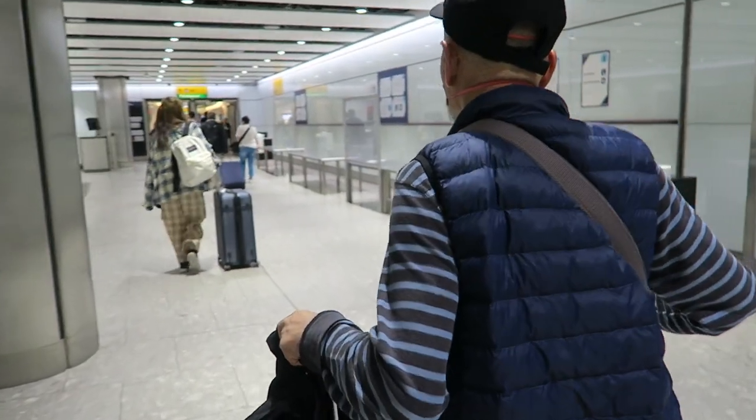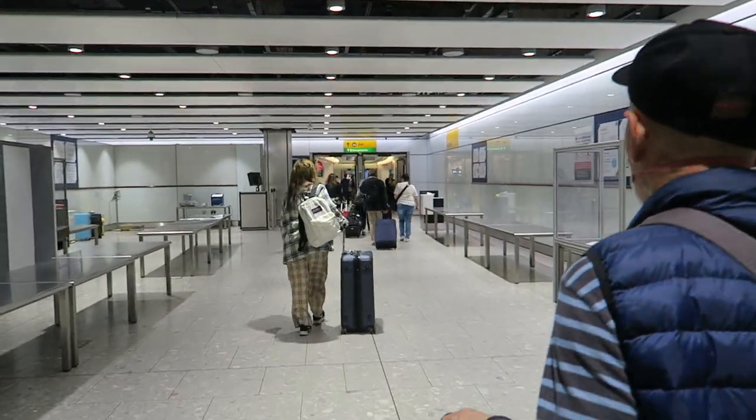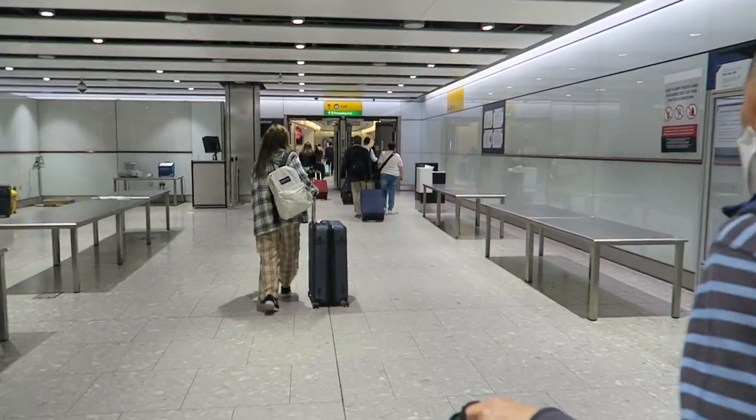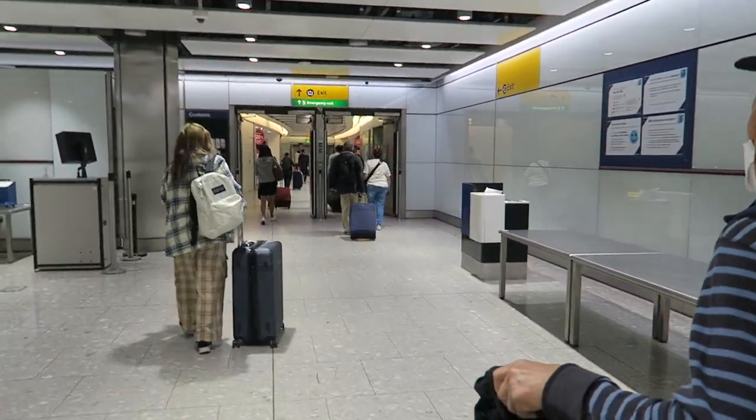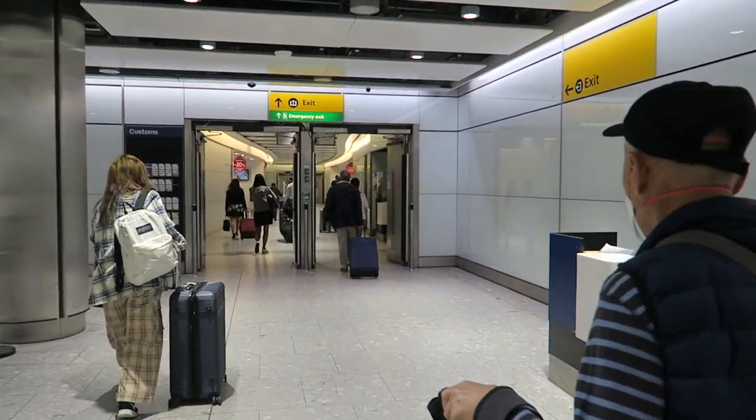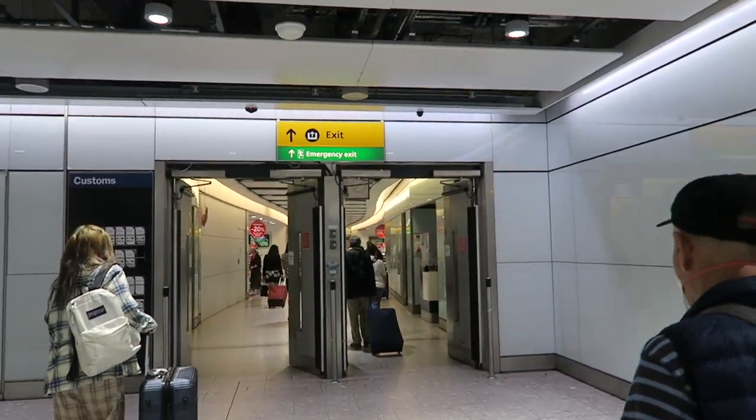So see the exit sign? All right, we are leaving. And the next stop is to go to the tube. We are taking the tube, the Piccadilly Line, to our hotel.